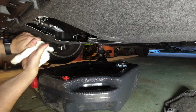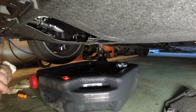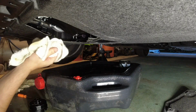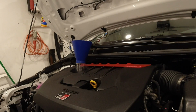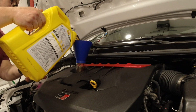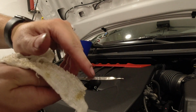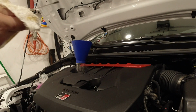Alright, and also, hopefully your washer doesn't stick as badly as mine did, but mine was really stuck on there. Alright, so get your new crush washer. And then just wipe everything down. Make sure it's nice and clean. And now we'll go to the top of the engine and fill it up. So this should take 4.5 quarts, so almost a full 5. Alright, so that should be about 4.5 quarts. Kind of hard to see, but we're about right there, so we should be good to go.